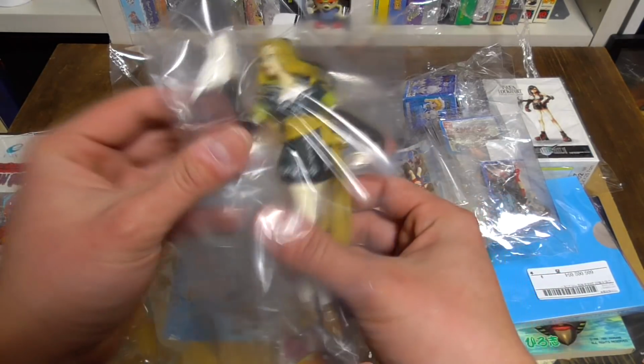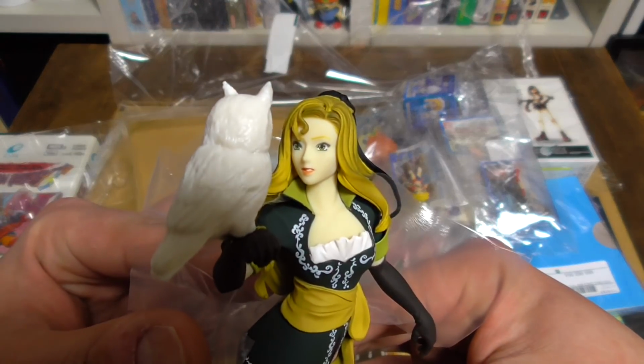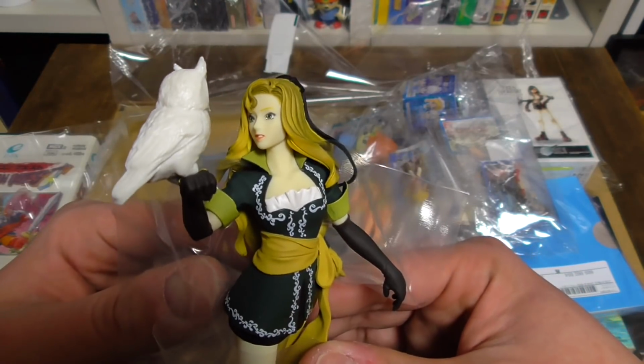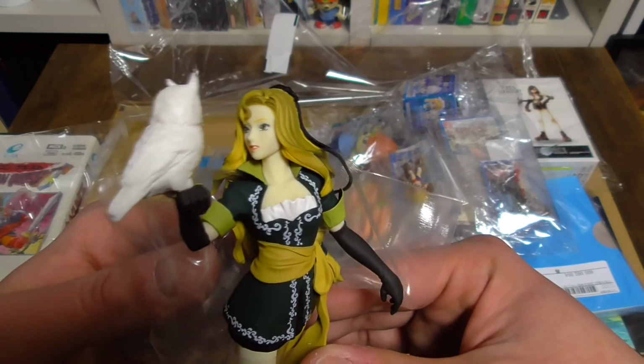That's a little plastic and everything. It's in fantastic shape. And yeah, there's Maria. Man, that looks pretty good, especially for a Game Center figure. Especially from this era. Actually, I think this came out during the Wii era, so it's not too old.